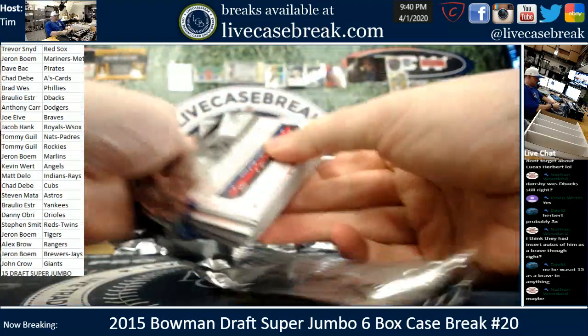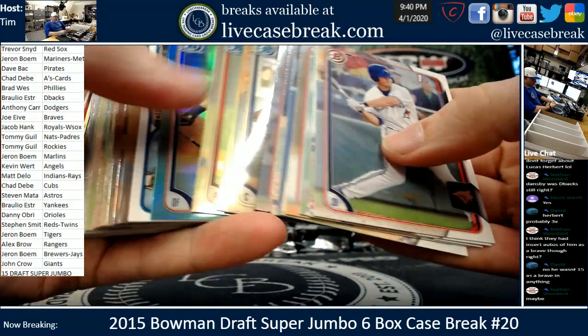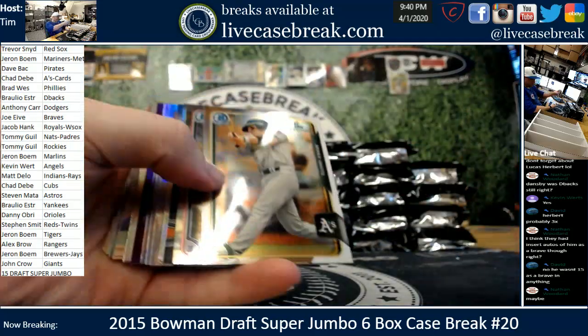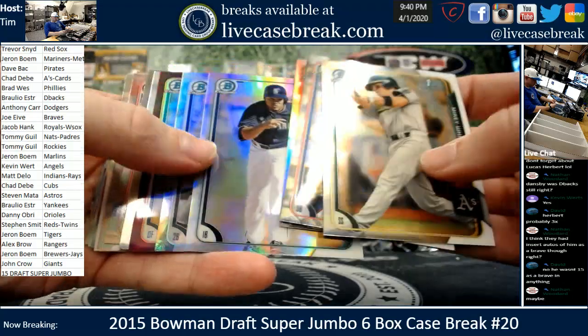So not every pack will have an auto here. It's 5 per box. You'll see me skip right to the sky blue. Nice Ian Happ, Top Chromes. There'll be a paper stack in the middle, and we'll go right here in the middle. This is where the ink will be, if it's there.